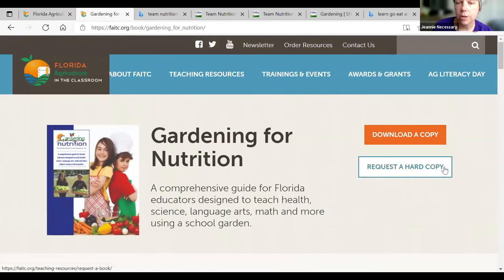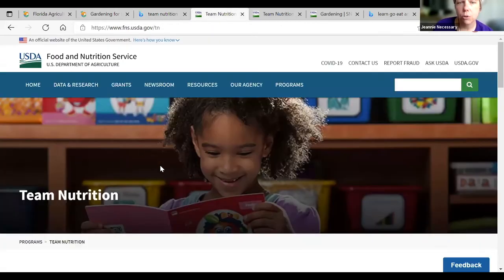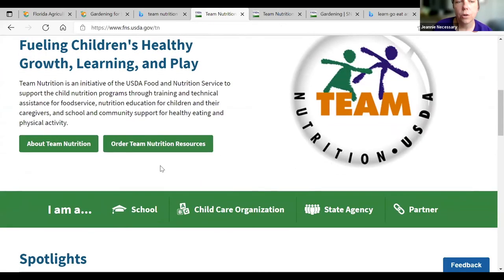And you can request a hard copy. They are free. So you can see, like I said, this is one of the ones that the Family Nutrition Program utilizes. And then I wanted to show you, one of the cool things is that the USDA has Team Nutrition, and there are tons of free resources here. So you can order them online. You could say whether you're a school, state agency, or a partner.